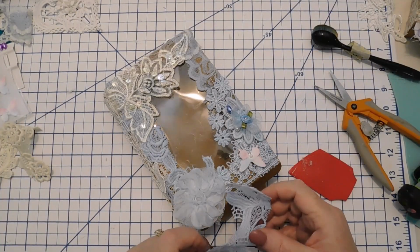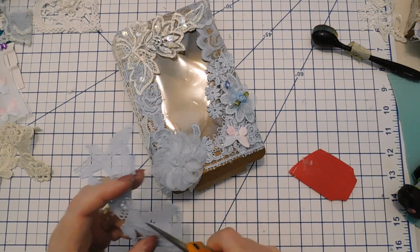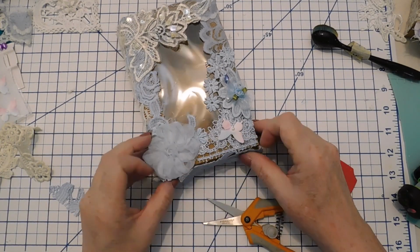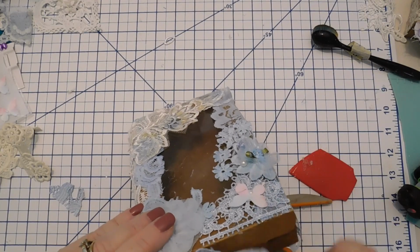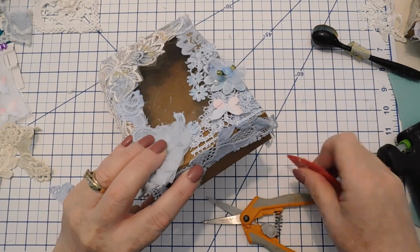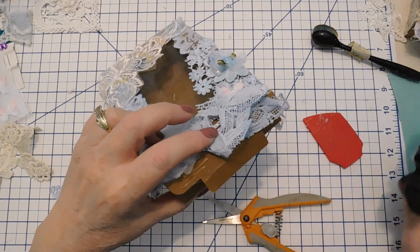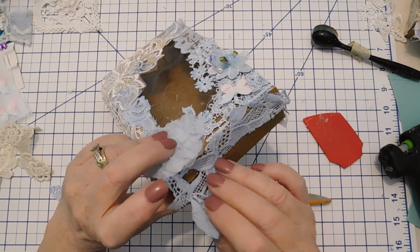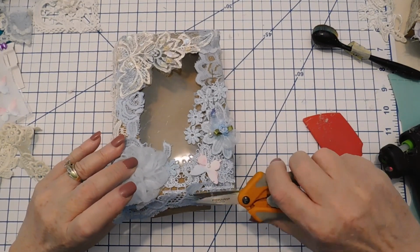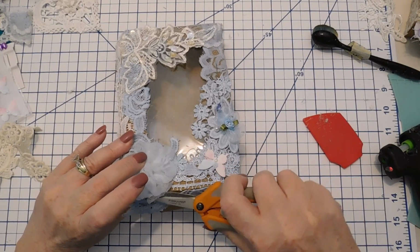But you know what? I think I'm going to use some of this, because I really like this. I just don't know why, but I like it. So I'm going to put that on there, and I'm going to trim it down after I put it on there. Sometimes, for me at least, it's easier to glue it on than trim it after that. Okay, so I know that I'm right close to the top, and I'll just trim that down.